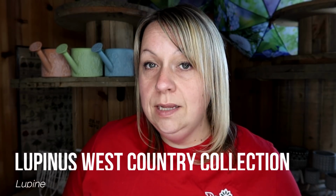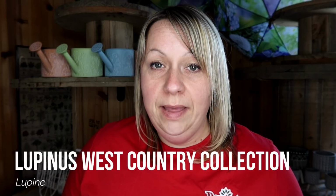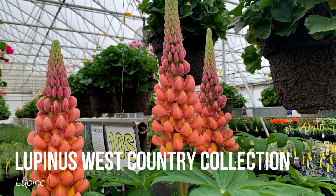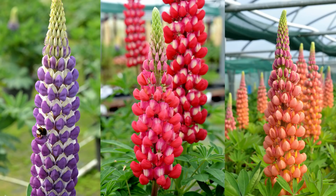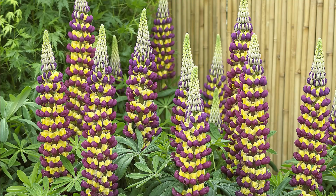The number 9 plant on my list is a certain series of lupines, and when these are in bloom, you get all the oohs and all the ahs. There's really no plant like it. The West Country series of lupines were collected by West Country Nurseries in the United Kingdom. They were selected for the unique, vibrant colors and plant vigor. We are talking bright shades of pinks and purples, orange, and even bicolors. There are at least 10 different varieties at this point, and again, I couldn't pick just one favorite.